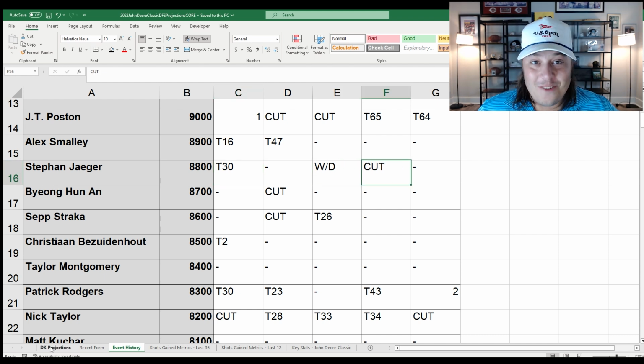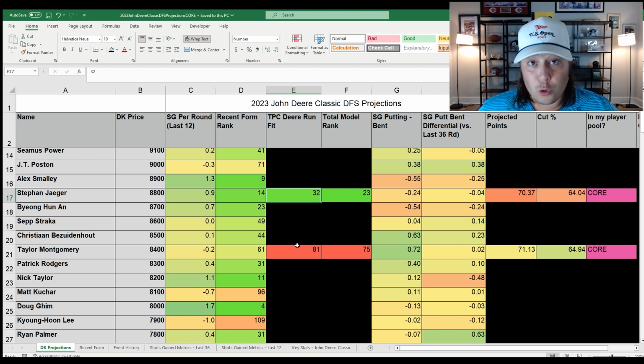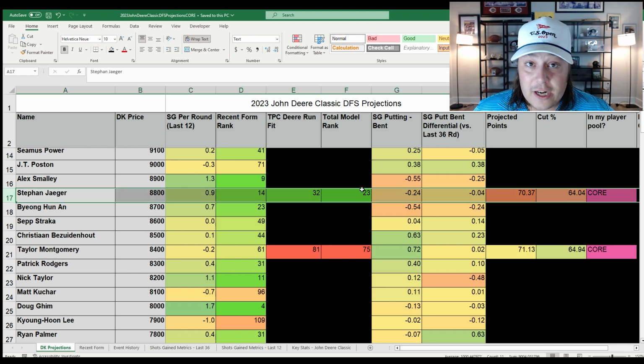Not great course history for any of these players, but not horrible course history either, right? Little top 10 finish for Keith Mitchell, little top 30 last year for Steven Yeager. He's a much better player now, and a much better player last year, than he was back there in 2019, 2017. So I don't hold those finishes and that WD against Yeager all that much.